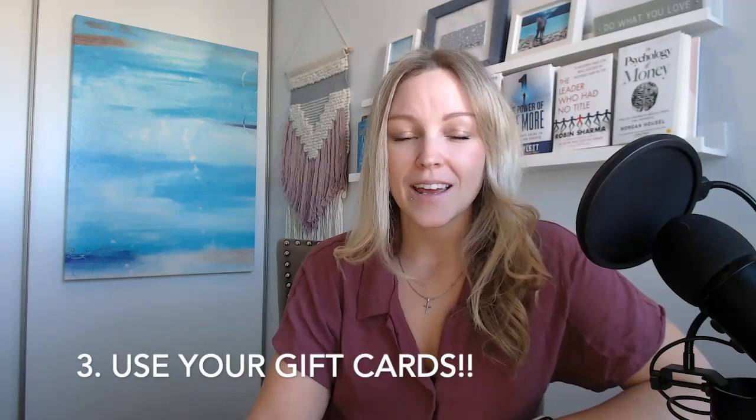Number three is to declutter your gift cards. And I don't mean throw them in the garbage, only once you use them, but go through your pile of gift cards that are just sitting there, check the value that's still left on them, and use it right away. Let's say you have a gift card to a restaurant, and you don't see yourself going to the restaurant anytime soon because your schedule is too busy.